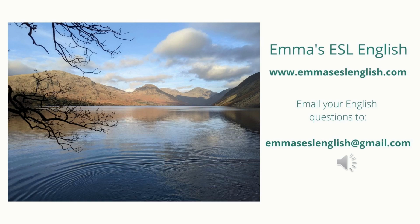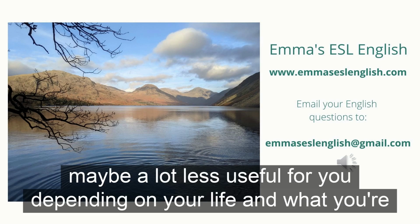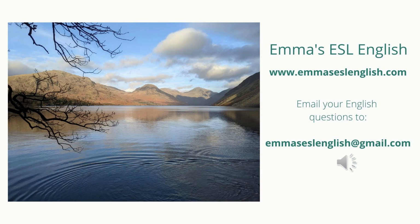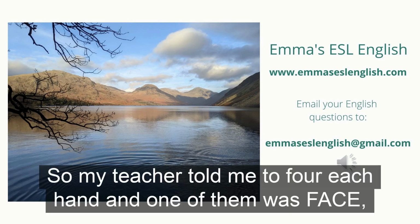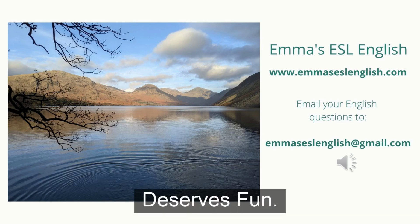Never eat shredded wheat. There's a couple of other ones I wanted to mention. These are maybe a lot less useful for you, depending on your life and what you're doing. When I was learning to play the piano and trying to remember, if you read music, where on the lines do the notes go, it can be really hard to remember. So my teacher taught me two for each hand, and one of them was FACE, F-A-C-E, is the spaces between, and the lines were every good boy deserves fun.